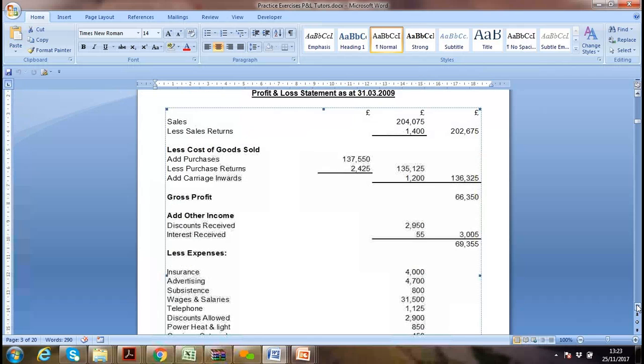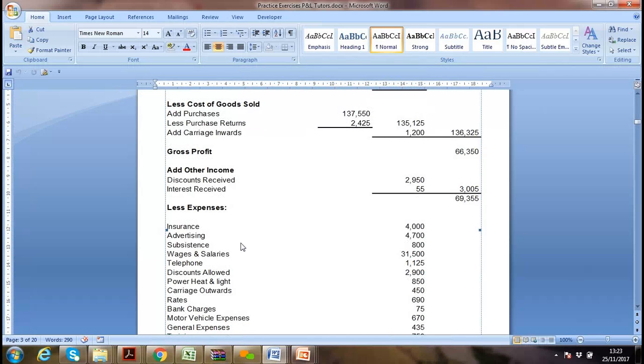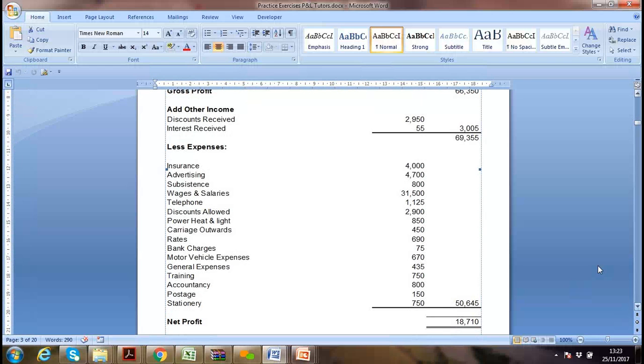Yes. We have other income. Sometimes we receive a discount from our supplier if we pay them early. Sometimes we have spare money we put in our bank account, and the bank pays us interest on it. That's called other income. Then our normal business, we take out all the expenses, and then we get the profit. That's called net profit or operating profit.